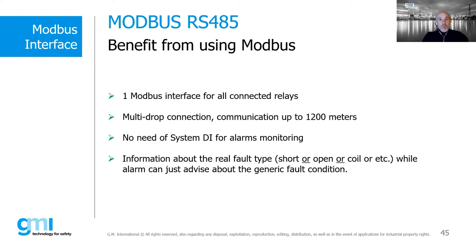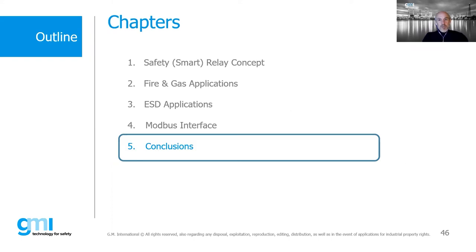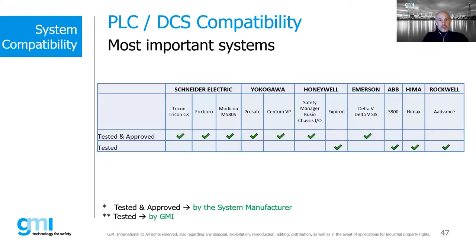So we're going to finish this presentation and have some conclusions. Specifically this part is probably interesting for you: where you can use these relays, what type of system you can use.